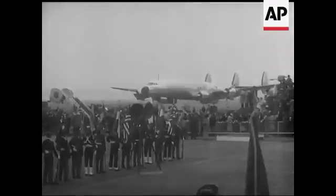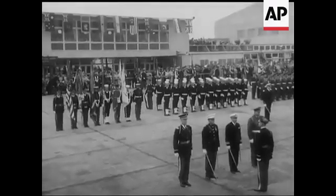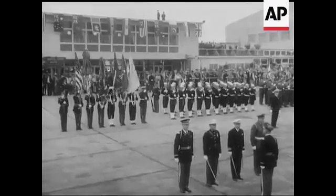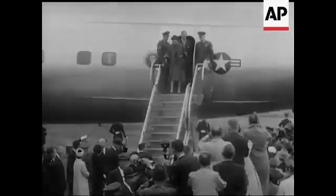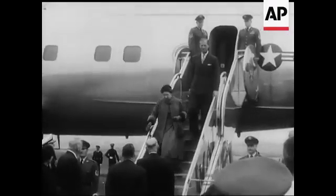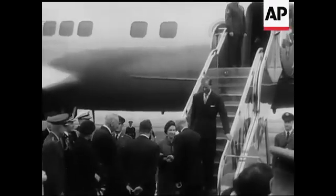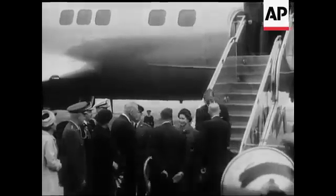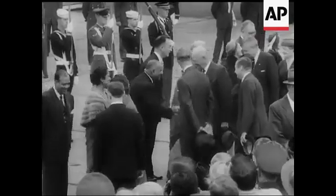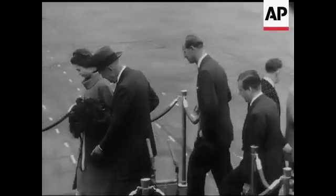What a contrast in transport next day as the royal couple arrived in the President's plane at Washington. Smiling happily, the Queen stepped down to be welcomed by her host, President Eisenhower. Now came the President's official welcome.